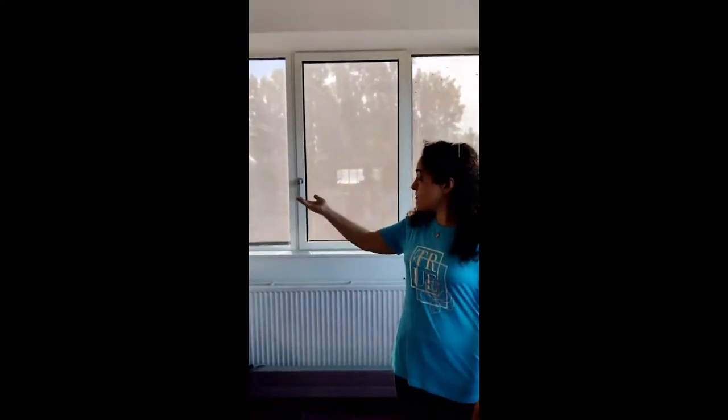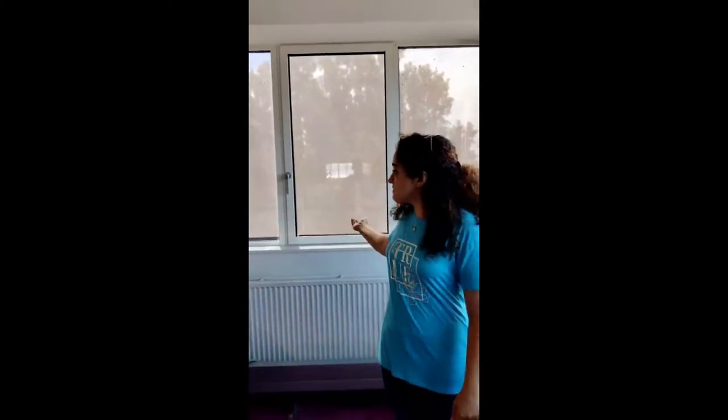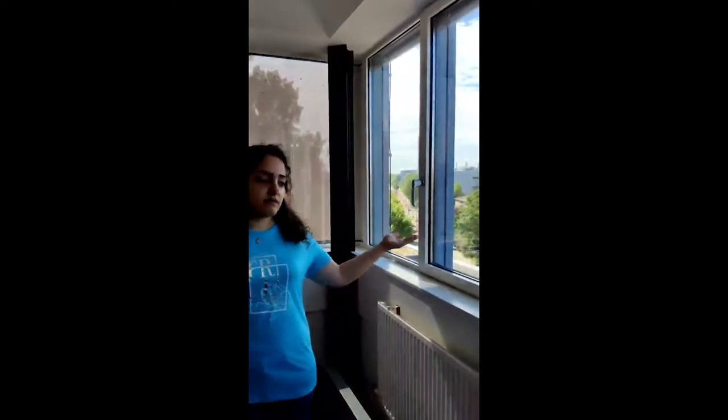We are in one of the studios of the BK. We have an automated sun shading system, and when there is sun on some side of the facade, the blinds come down automatically, and on the sides where there is no sun, we can use the maximum daylight.